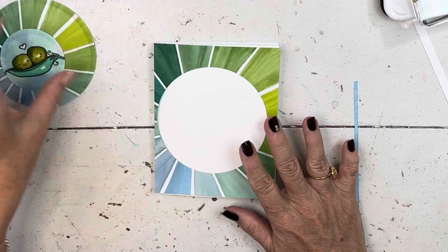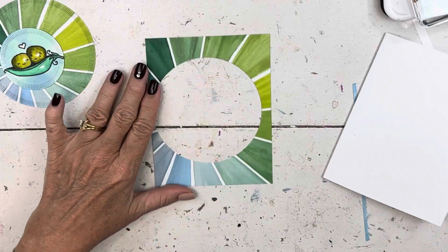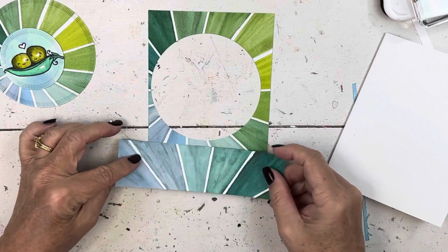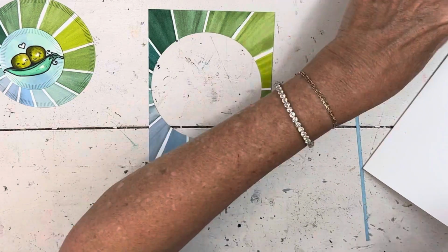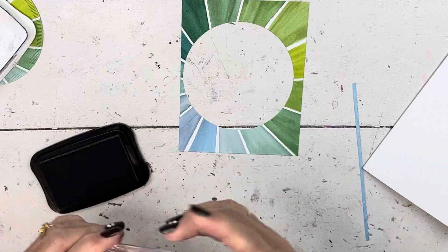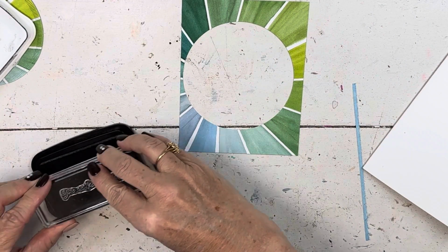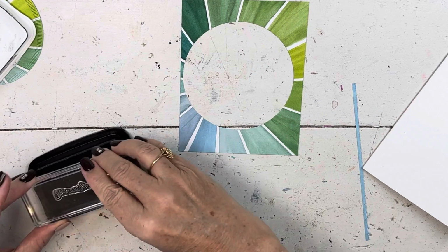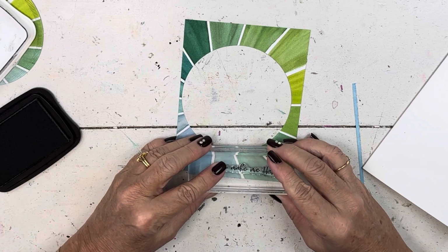So before I glue it all together, I am going to stamp my words, because if I mess up, then I could stamp them on the back of this or the front of this and cover it up. Because, you know, sometimes when you stamp your words, you'll lose a letter or something. So I'm going to use my black, and this one is the You Make Me Happy. So let's try not to mess up the words.